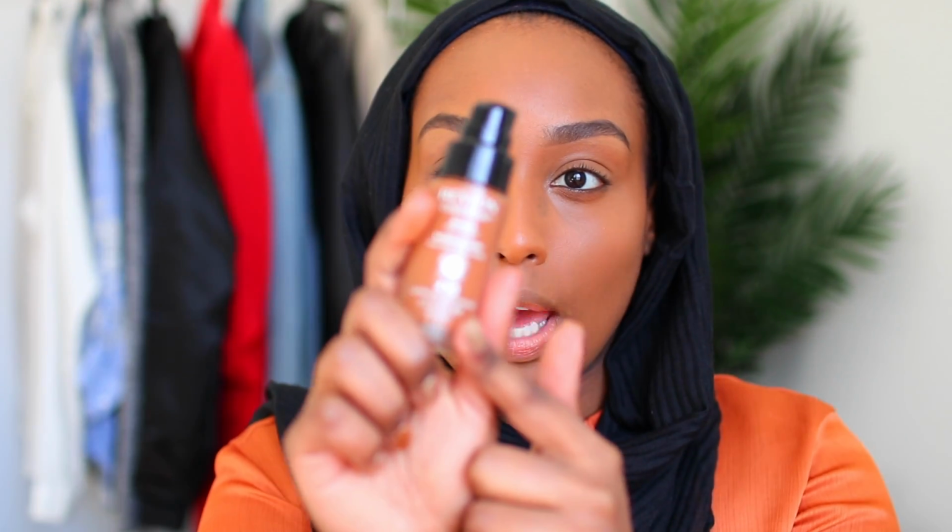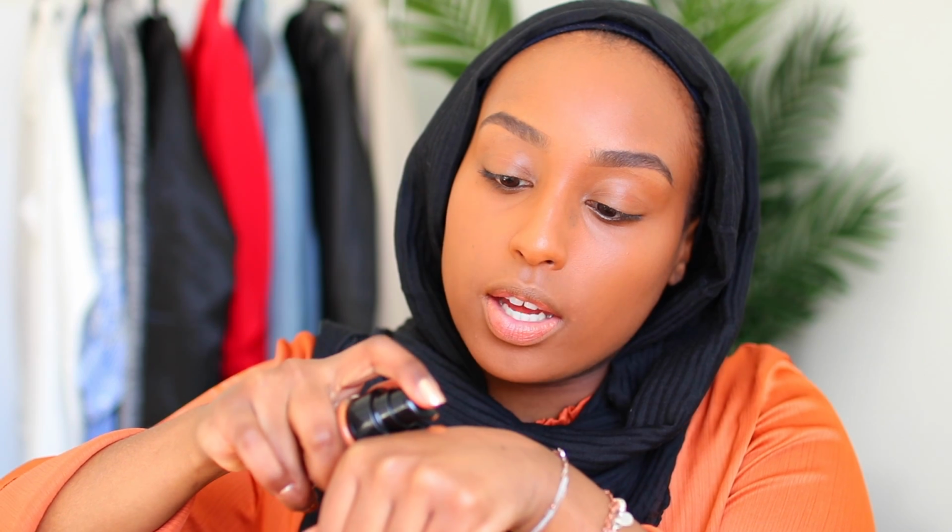To add a little more dimension to my face, I am going to take the shade 410 Cappuccino in the Colorstay, and I'm just going to put a little bit on the back of my hand, and I'm going to use this as sort of like a liquid bronzer.